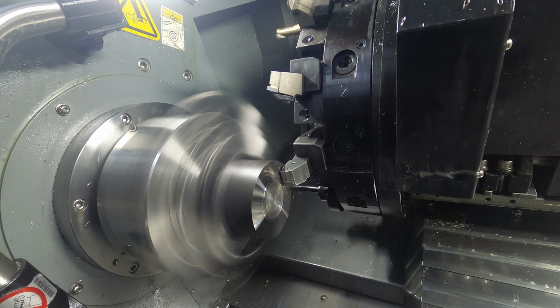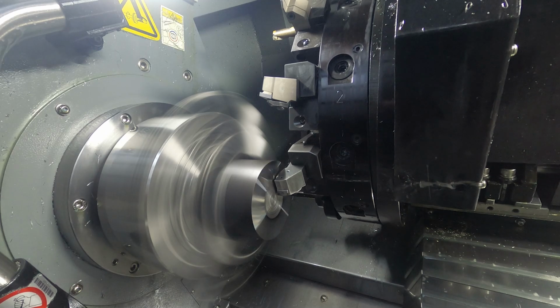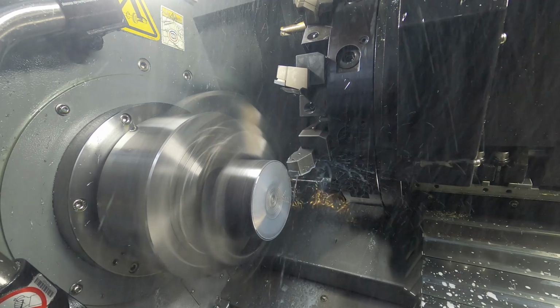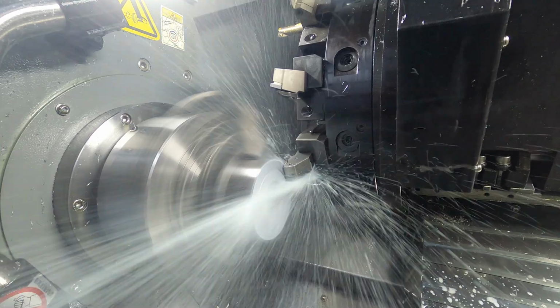It allows us to put flats onto components. It allows us to put keyways into shafts on the center line, which means that ultimately we don't have to take the part off the machine and put it onto a milling machine to be able to do those operations. Again, increasing efficiencies, allowing us to get parts out the door quicker to our ever-demanding customer.